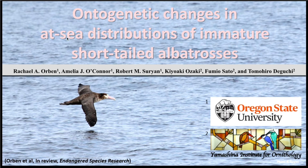And it was an international collaboration between researchers at the Yamashina Institute for Ornithology and then the Seabird Oceanography Lab, Rob Suryan here at Oregon State. And the data set of the distributions of the immature albatrosses was initially part of a master's thesis by Amelia O'Connor. And then more recently, I've added some additional analysis.